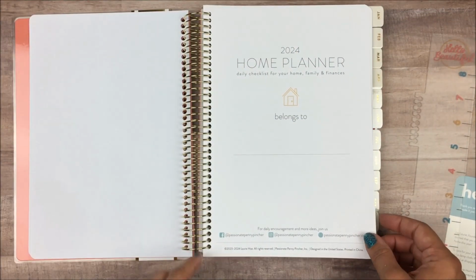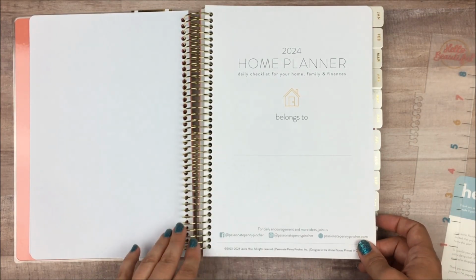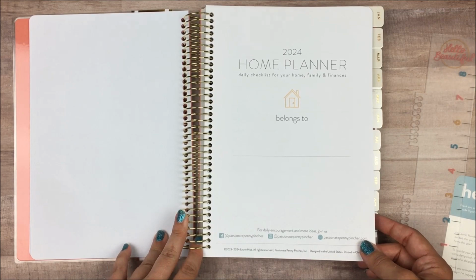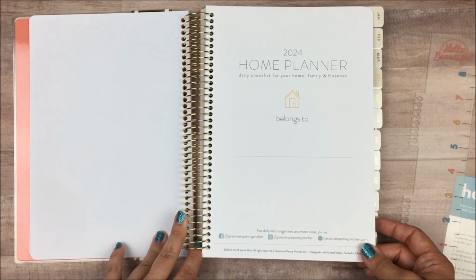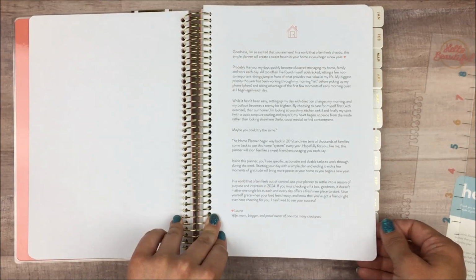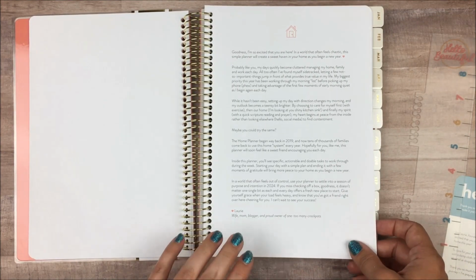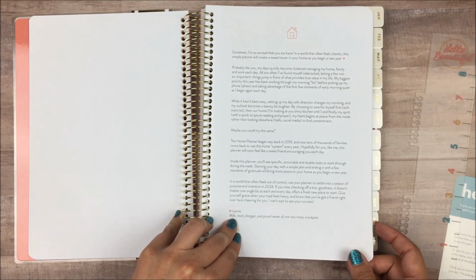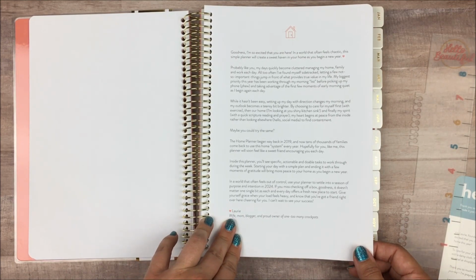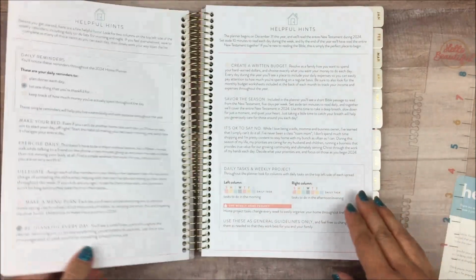And then we get into the first page. I actually really never write my name on these. I just don't see the point in it. My planners don't leave home, so there's no need for somebody to try to find me to return a planner, because it's just here. Here's another note from Laurie, which is so sweet. If you've never watched one of her videos on YouTube, she does live videos all the time, and she is just the sweetest thing. I just find her one of the most genuine people I've seen online.